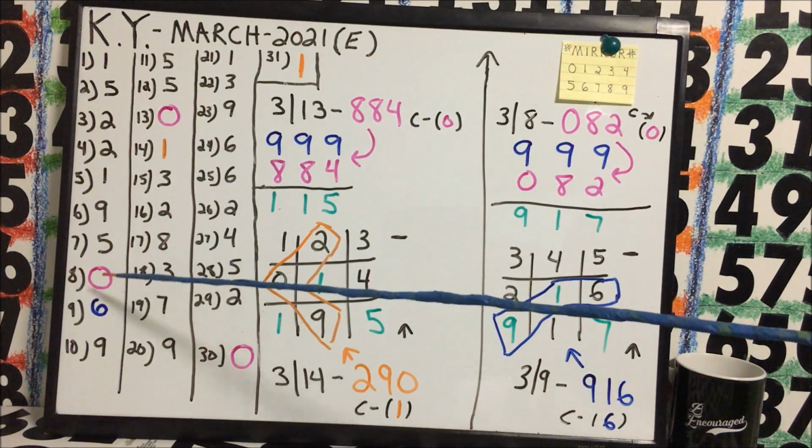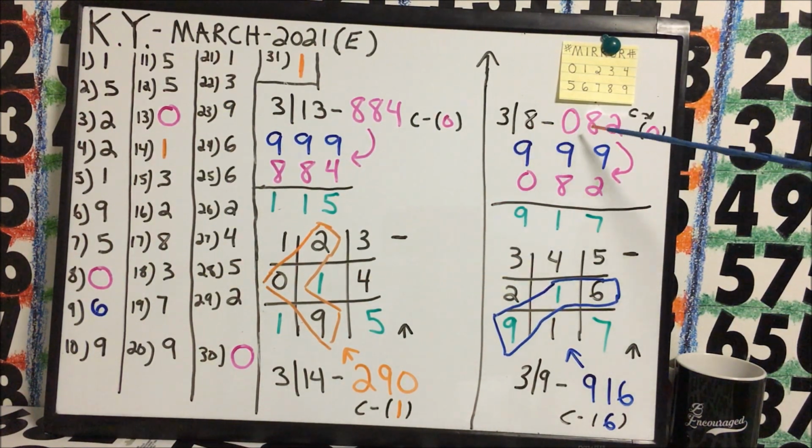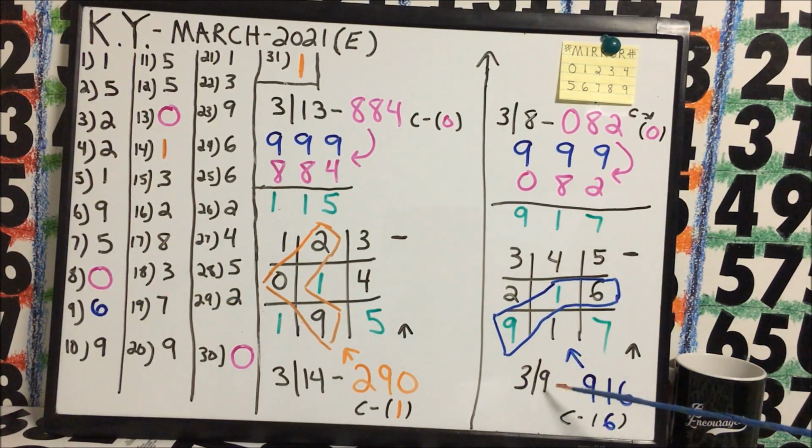Okay, now on the 8th from column 0, the combination they played was 082. And this is the way it came out straight. We put it in the same strategy, subtracted 9 from each digit. They gave us a new combination. We put it in the tic-tac-toe, the same up and down method, subtracted up, and we could see that from column 6 on the 9th, the combination they played was 916. So we also can see that that combination was in that minus strategy also.